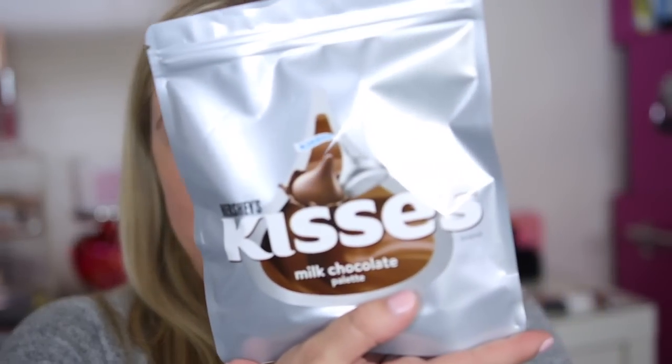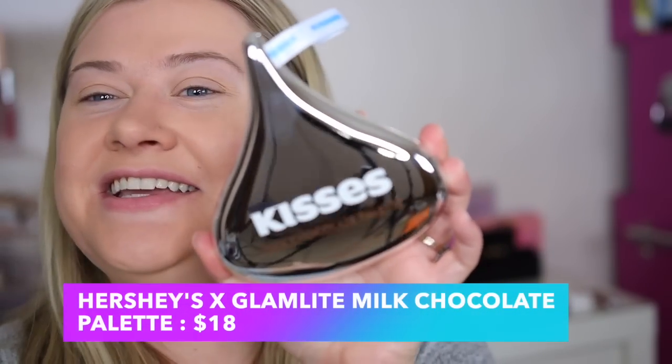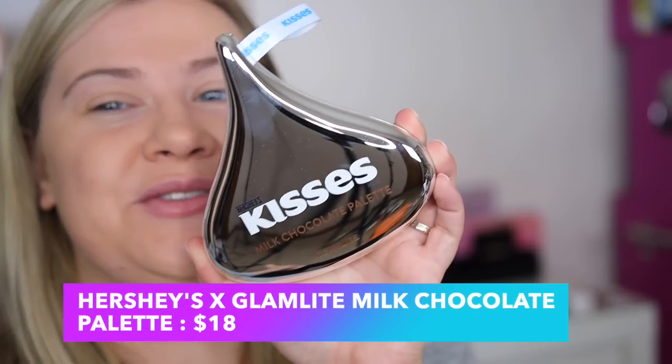I read that this is the owner of Glamlite's dream collab, and she got to achieve it. They've worked with Michaela from TikTok. They did a collab with Icy as well, the Icy drinks, so they've been killing it. I cannot wait to try out this palette. So it opens up like this. It's even resealable, so you can keep the bag if you want. And you have your little kiss. Oh my gosh, the packaging design of this is so good.